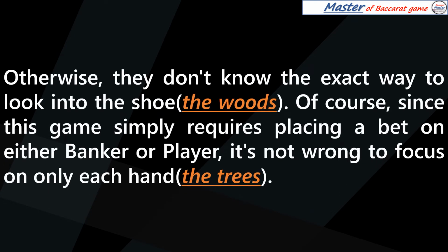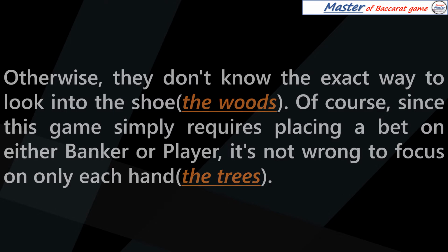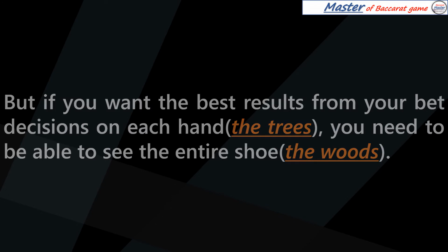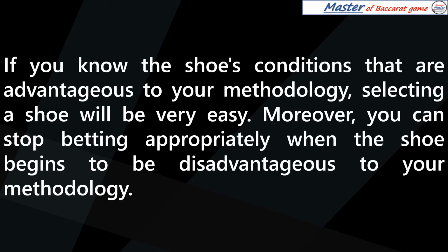Of course, since this game simply requires placing a bet on either banker or player, it's not wrong to focus on only each hand. But if you want the best results from your bet decisions on each hand, you need to be able to see the entire shoe. If you know the shoe's conditions that are advantageous to your methodology, selecting a shoe will be very easy. Moreover, you can stop betting appropriately when the shoe begins to be disadvantageous to your methodology.